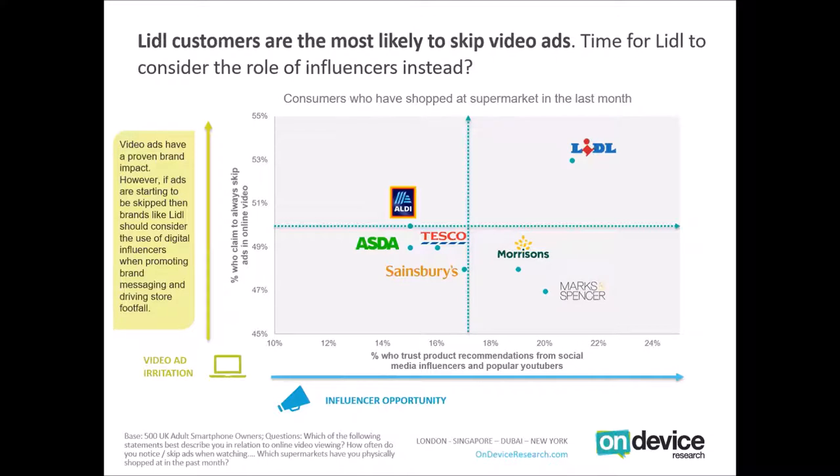Aldi's audience are the second most likely to be skipping video ads. Should they be thinking about other routes to raising mental availability for their brands amongst consumers? Should they be exploring the influence opportunity as much as Lidl? And to be fair, most of these brands are exploring it to some extent.